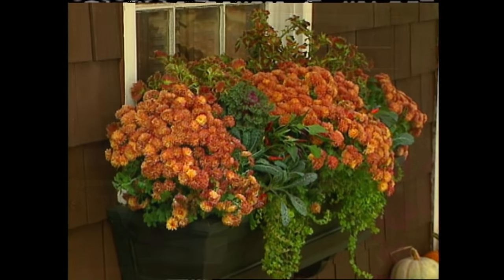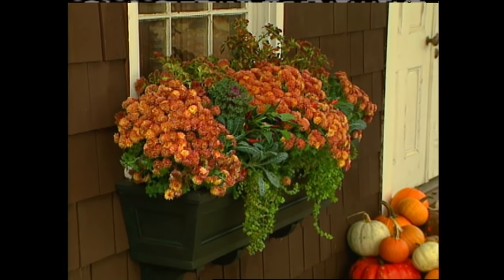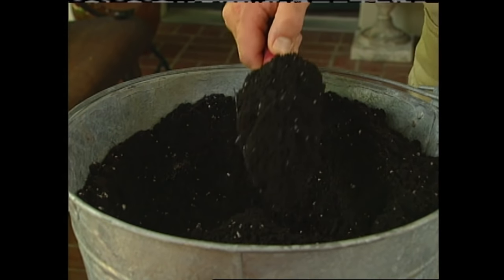Well, I certainly do. Now, when you create a window box, you want to start with a good soil. Don't use the soil that you used last year, and certainly don't dig something up out of the backyard and expect your plants to flourish. You want a potting soil that's loose and designed for a container garden.